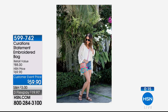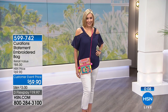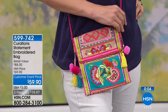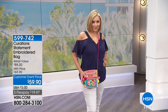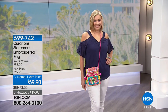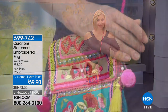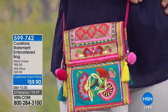I wanna give you the sizes on it. It's 24.5 inches in length on the crossbody strap. So you guys know I'm petite and it still hits me right at my hip. The size of the bag is perfect for your phone, your keys, maybe a compact, your favorite lip gloss, your room key if you are taking this on vacation. It's 8.25 inches in length, 4.25 inches wide, so it's got a small profile width-wise, and then it's 9.25 inches high. Brand new for you today. It's a perfect customer gift event price.